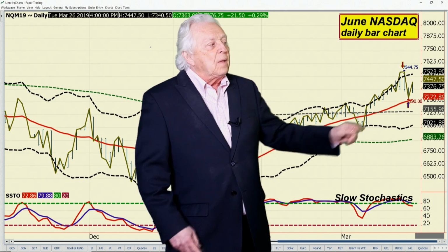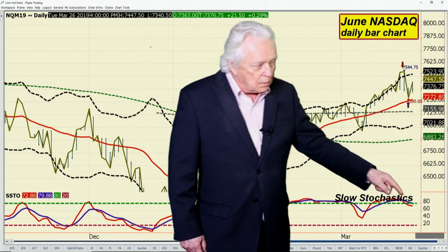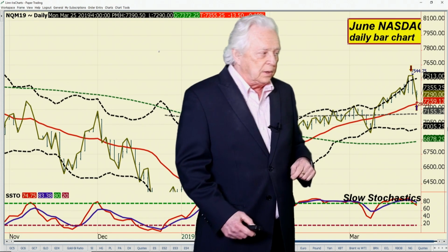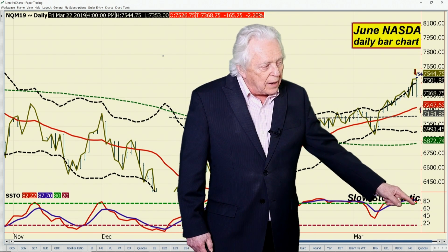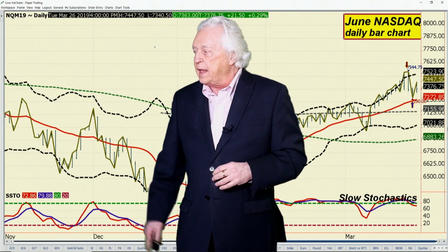In the NASDAQ, the market's got a higher high, lower low. Again, momentum is pointing down. The bias is up, but something more important happened in this chart. You had what's called an embedded reading. When you get an embedded reading and you lose it, and losing it requires the red line to close back under 80, and when it closes under 80, the very next day it's got to not get back over that again.